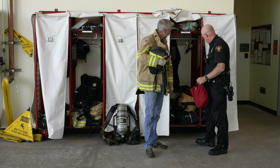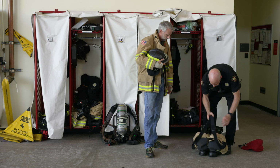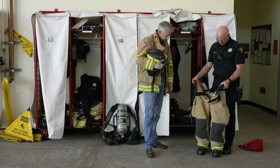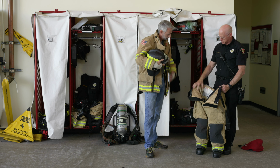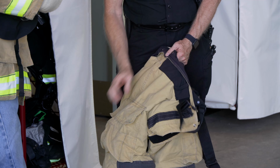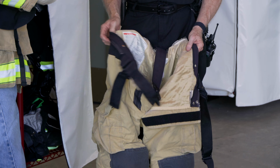And then the other part, the lower part, is my bunker gear, my bunker pants. We've got our heavy duty boots and the pants go along with it. Pants are set up very similar to the coat as well, double lined, same type of materials. And then of course, big pockets where I have other items that I might need.